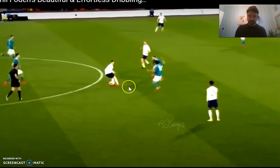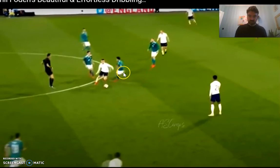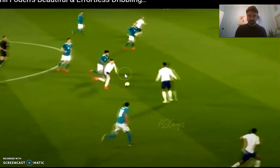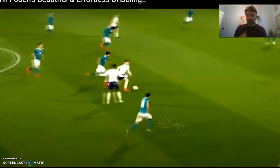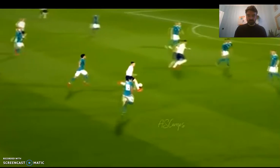First touch moving the ball. Rotation to go around. Players are just being left for dead. He's going to go around in a circle and just leave him in his weight because they don't have the ability to cross their midline and rotate the same way as Phil Foden does.